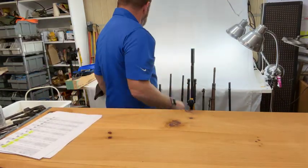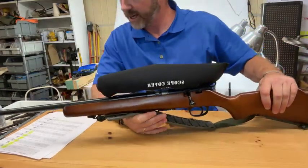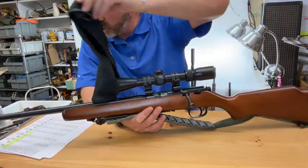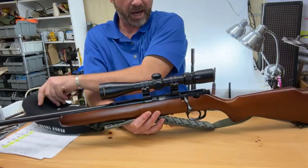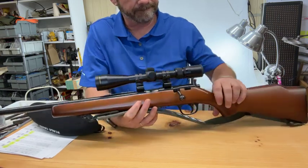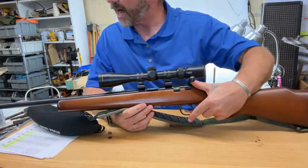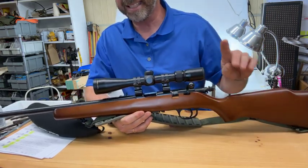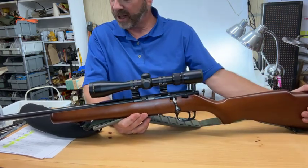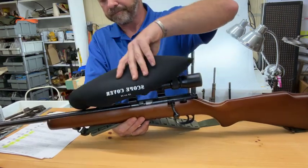All right. We've got the 22 Magnum. Don't see many of these. It is a Marlin 925M 22 Magnum bolt action with the Nikon 3x9x40 Pro Staff scope on it. Flawless, in excellent condition. Has the magazine. I believe I have 2. I know I at least have 1 extra magazine for this one. Everything's just cleaned, oiled up. That's all I had to do to it.